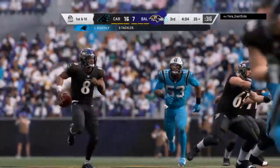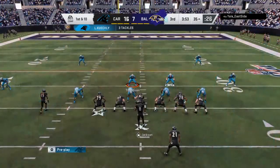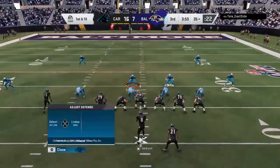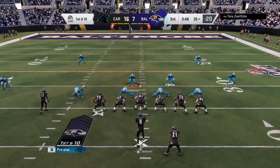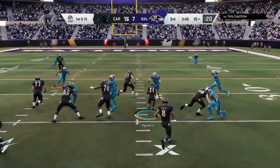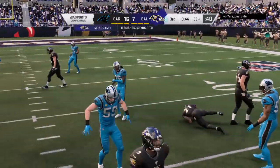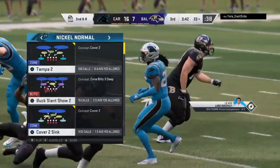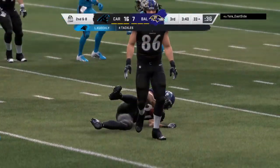How many times do we hear that third down may be the most important down in football? And there's no better example than what we just saw right there. Forced to scramble, knows where the first down marker is, dives for it, and gets it. What a big-time play, putting his body on the line to pick up a key first down. In on the tackle there, Luke Kuechly.